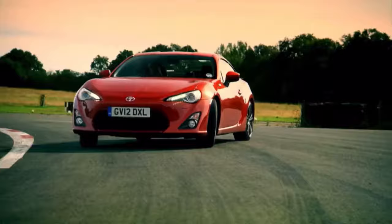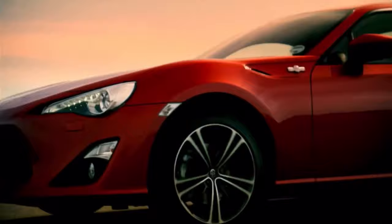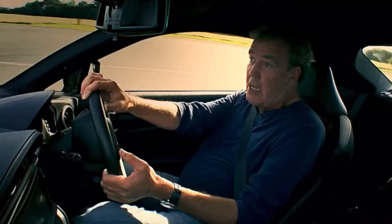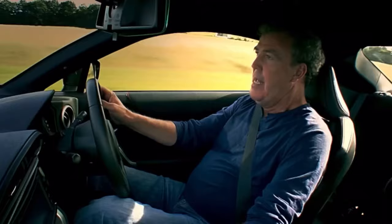Gets better. The engine is a flat four boxer unit, so the pistons go like that, okay? And that means it can be mounted low down, and that means a low center of gravity. And there's no turbocharger, so there's no lag. Everything about the GT86 is immediate and brilliant. And I haven't got to the best bit yet.